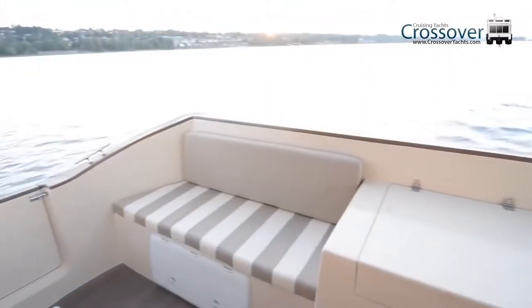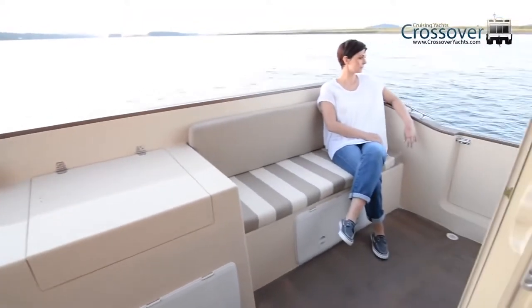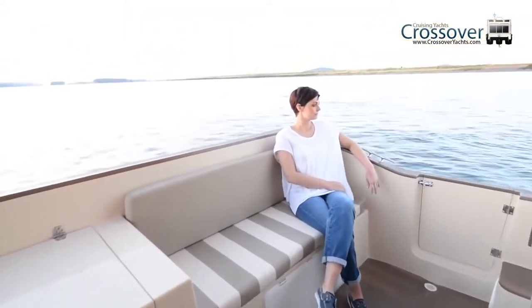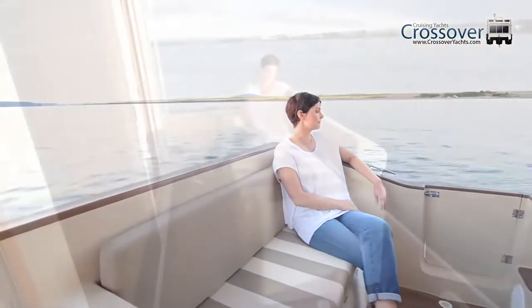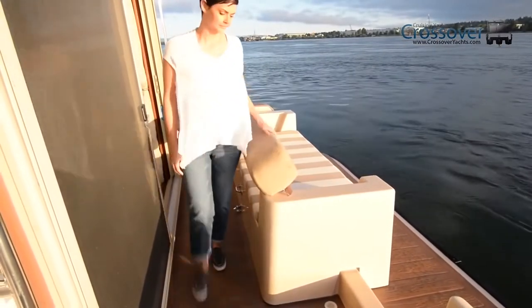The crossover has cockpits with great seating at both ends of the boat. The forward cockpit has an unbeatable view while cruising. The windlass and anchor are in the middle and double as a tabletop. The aft cockpit has a seat that can be flipped to face either direction.